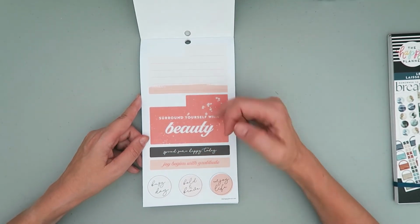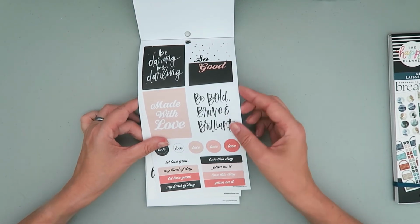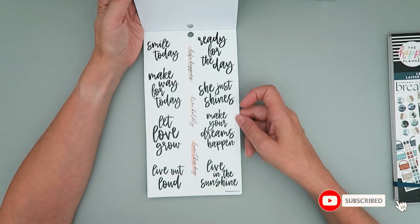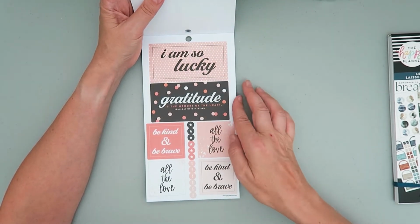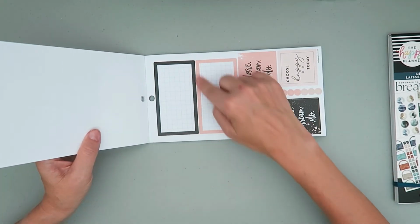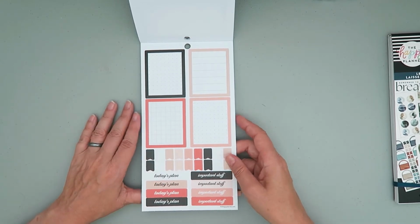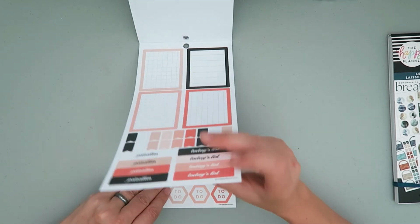I kind of like these, but I would probably cut that bit off. That's just me. But I do like these as well. I like this text, this font. Make way for today. She just shines. Some nice circles like that. Love those. I like these because I could use them this way. I kind of like a thick box in my dashboard. I like them chunky in my dashboard. So yes, I kind of like those. And I like the little flags too. These are nice as headers. And I like that I get a couple of pages of these.